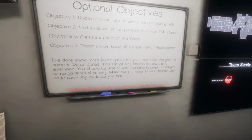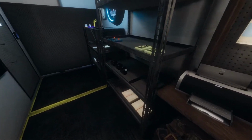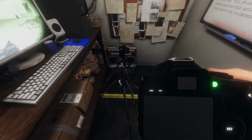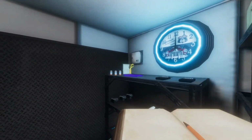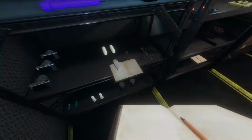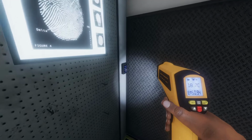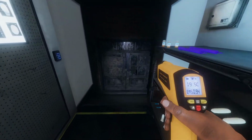Daniel Jones. We have several Joneses. No. Evidence of the paranormal with an EMF. Capture a photo of the ghost. Find a cold room. Let's get these set up. I'm going to bring a book, a thermometer, and the flashlight. On the asylum, I like to get the book out just as early as I can. We'll come back for a camera. Evidence first, objectives second.